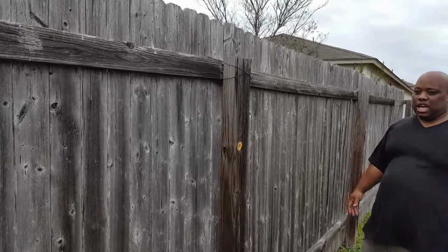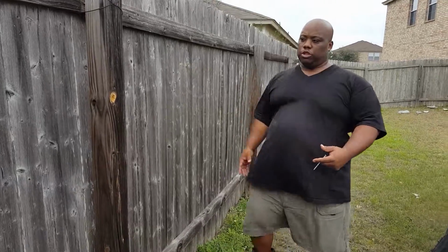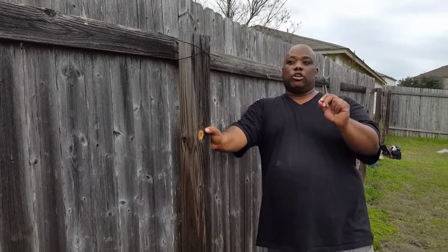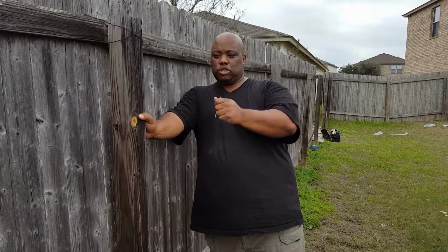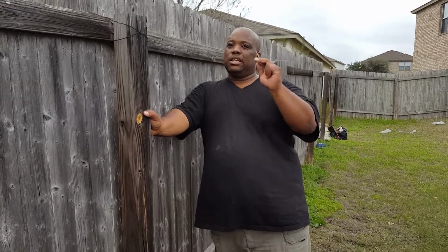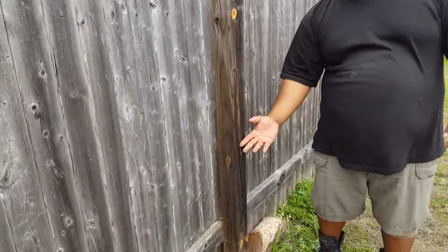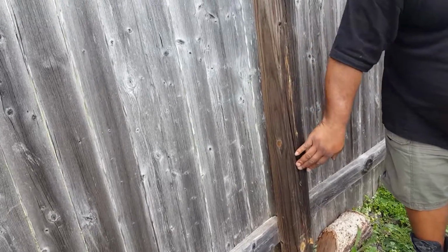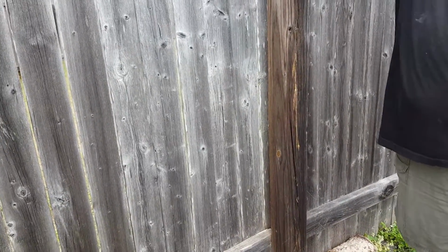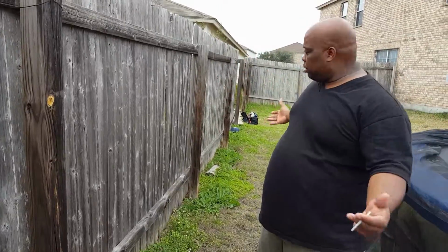So, recommendation for this side, best case scenario, if you notice, the posts over here are pretty straight. The best case scenario, if you wanted to, would be to replace the rails and the pickets on this side. That's the best case. Now, my recommendation is to replace the posts also because if you look at the posts, they are cracking and they do have weather damage. And once it gets to this point, that's when usually they start rotting as well. So I wouldn't put a band-aid on the situation. I would just swap out the whole thing, brand new fence, bingo bango.